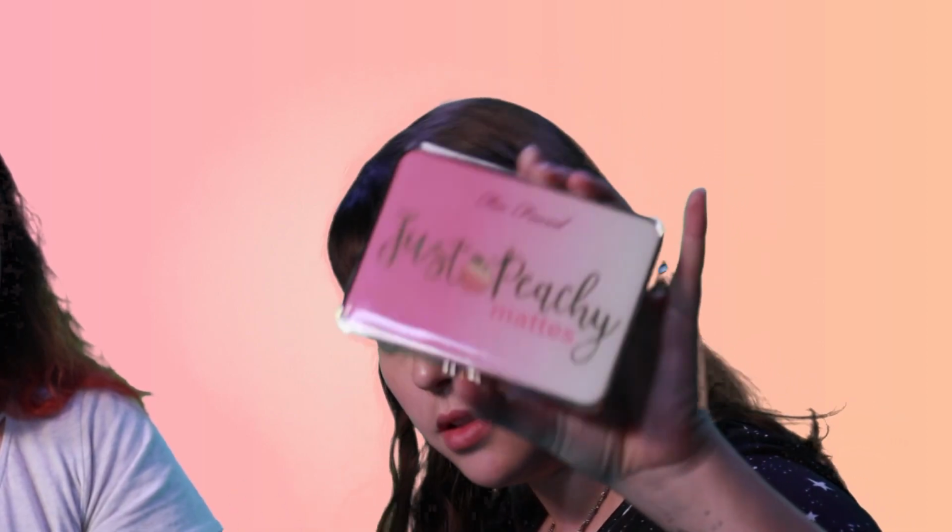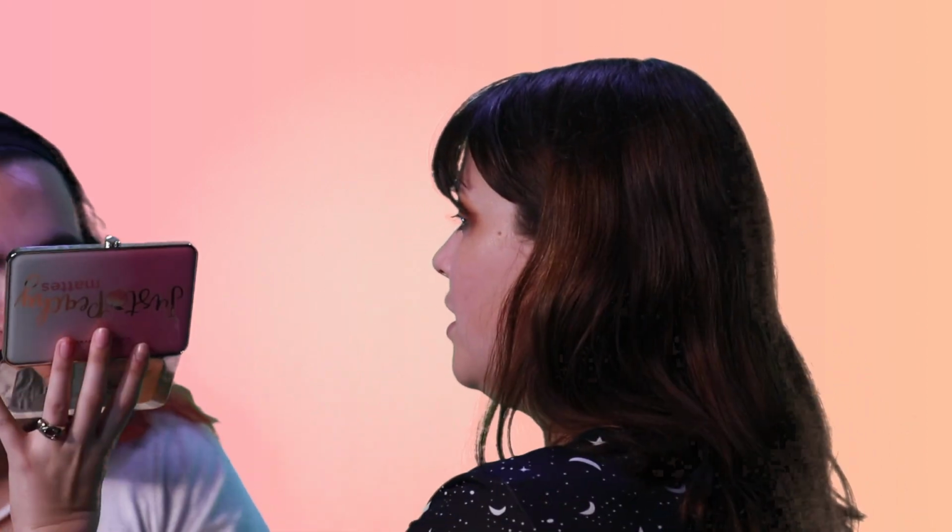But I also have another one in my Anastasia palette, which we'll look at later. But this is the Just Peachy by Too Faced. It smells like peaches, and it's got a lot of fun colors in there. Yeah, it smells like peaches. Smell. Oh my gosh. Yeah, I love it.